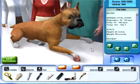After you find out about what's going on with the animal, you'll want to perform a physical examination. All the medical equipment you need is available in the groups at the bottom of the screen. You'll probably want to start with the Examine, Monitor, and Test groups first. To select a group, click on their icon. Remember though, if the situation is critical, start your treatment right away. You can go back to do a full examination once the emergency is under control.